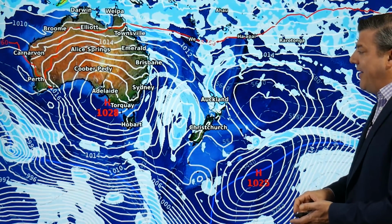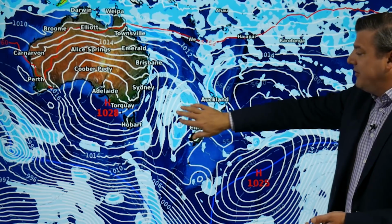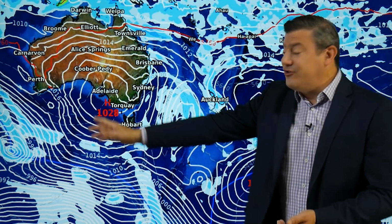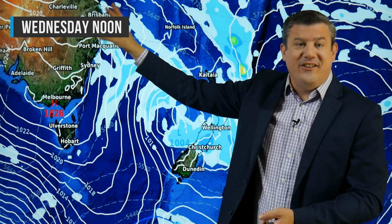So that is the setup for Tuesday. More of those downpours, fairly dry elsewhere, but there is this weak area of low pressure trying to move into the west coast, and that big high in Australia with the southerly flow and a couple of showers. By Wednesday, a couple of showers, southerly flow, that continues.